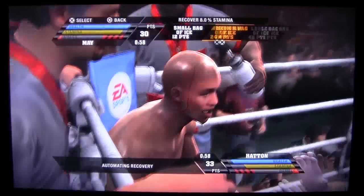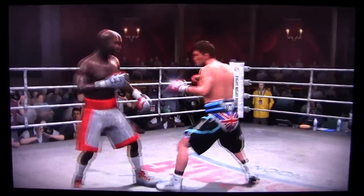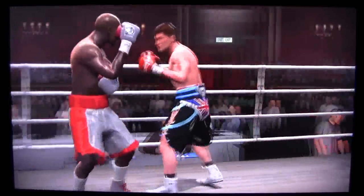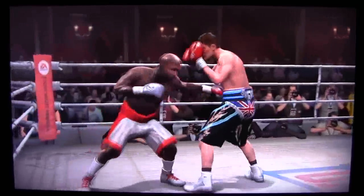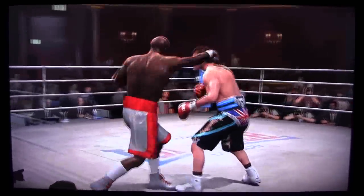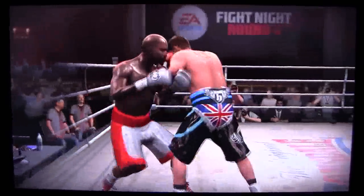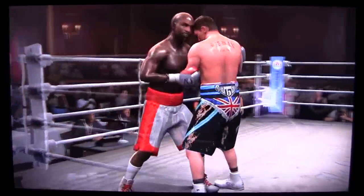May going to need to do a good job of protecting himself because he started swelling in the midst of that last round. You see him holding on. Now looking to hang on.